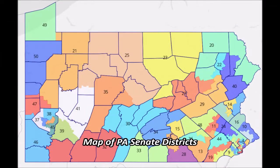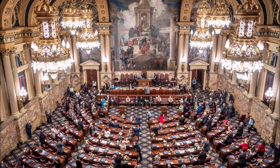The upper chamber is known as the Senate. The Senate contains 50 seats, and its members serve for 4-year terms. To run for the Pennsylvania Senate, you must be at least 25 years of age, and also have lived in the district you are running to represent for at least 1 year and been a resident of the state for at least 4. Any member of the state legislature can propose a bill. If a bill passes in both chambers and the governor signs it, it will become law.